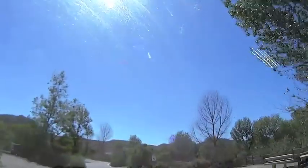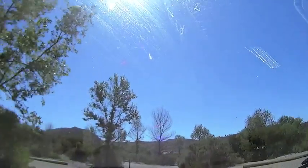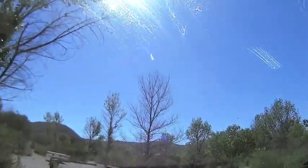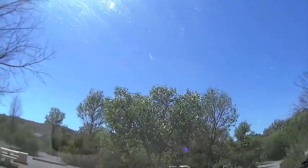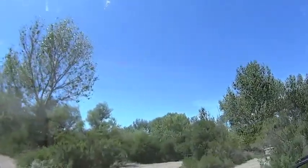So let's take a look at what this campground looks like. They're real small sites, kind of close together. For the price, I think it's a lot. There are showers at the bathroom facilities, which are included, which is cool. So I'll take advantage of that tonight and tomorrow.